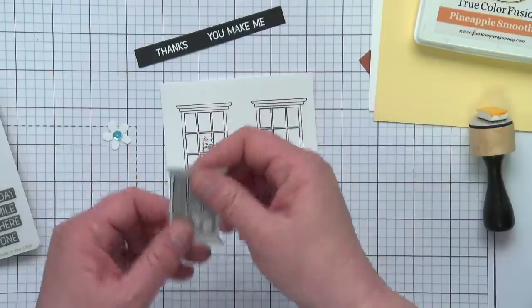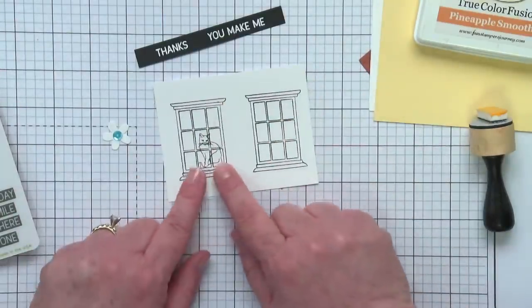But so many of these projects we'll be having hosted on our blog too, so you can get really good close-up pictures, and then we'll also do some step outs there for you too, so be watching for those projects. But this little kitty, look how fun he is.